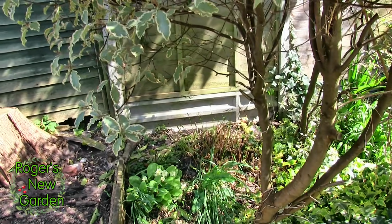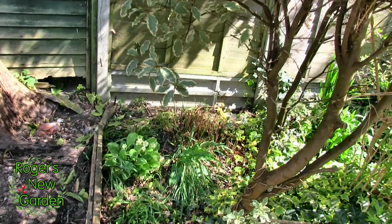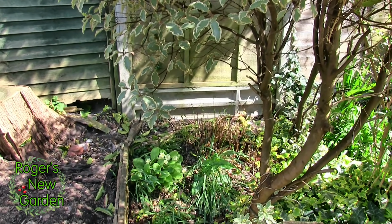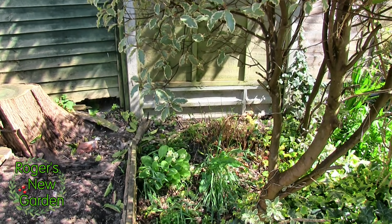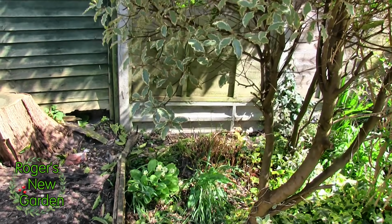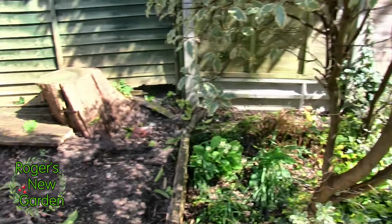But to do that, I needed some new growth on it, which I can now see. And then that will get chemically killed and die and rot back into the ground until eventually we can plant something there. We thought about digging it out, but think how big the hole would be and what would I have to fill the hole in with. So we decided to just let it die back, unnaturally, but die back naturally once it's been killed.